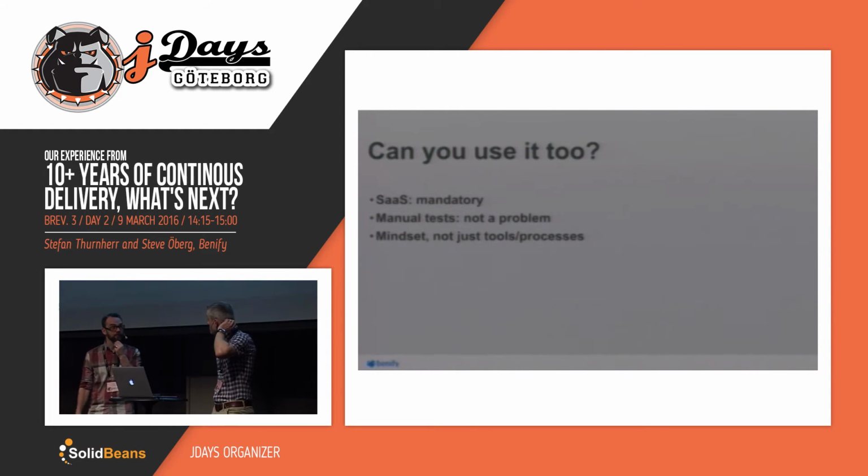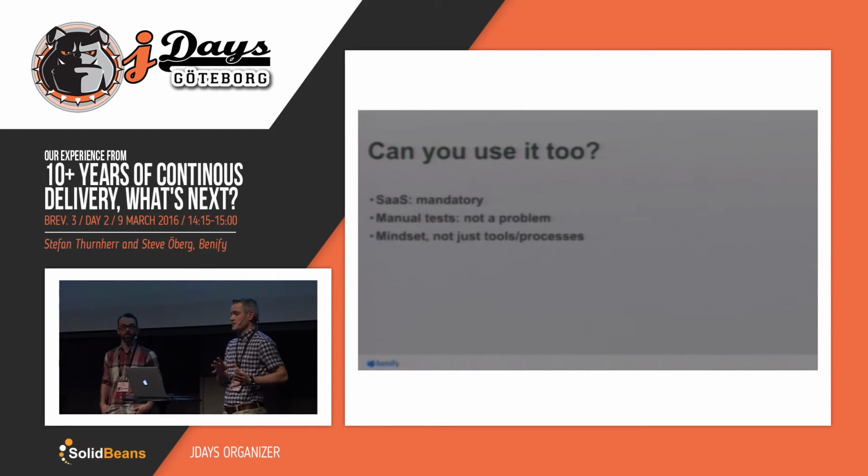So can you use it too? We tried to come up with a few considerations when thinking about introducing or using continuous delivery. I think one precondition is that you're running software as a service. If you have a product that is installed locally on the customer site, in theory there is nothing that prevents you from continuously pushing out changes to those production instances. However, I don't believe the customer will accept that you are pushing changes to their production instances without them having control over it. So I believe in practice it's much easier to have a web-based deployment.